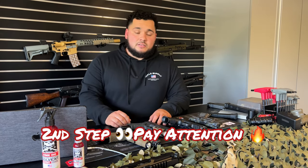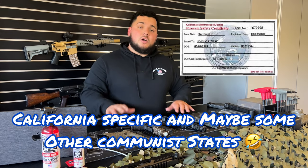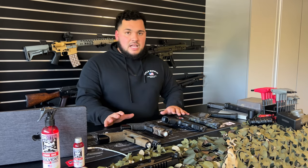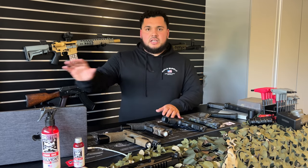Second thing is, you're gonna need a firearm safety certificate. Don't worry about that right now, because you're not gonna have this firearm safety certificate. You're gonna get it at the gun shop.